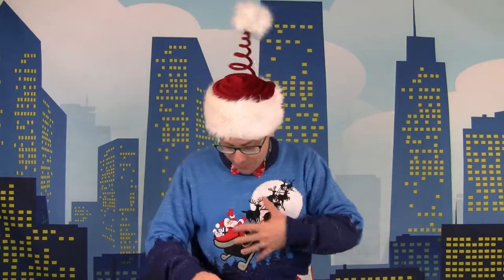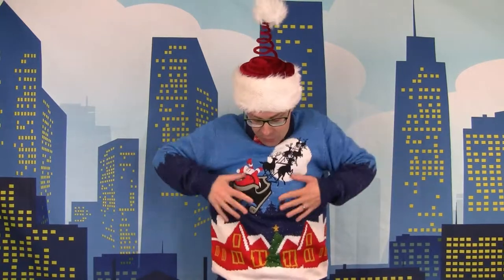But you've got the reindeer, you've got Santa and his sleigh, and then if I stand on my tiptoes, you might be able to see just there. You've also got houses and a Christmas tree. Very eye-catching design, nice wintry colours in this deep blue, reminds me of the cold winter, brrr, but it's not cold, it's a warm jumper. Nice and toasty, premium quality acrylic yarn, yes that's right.